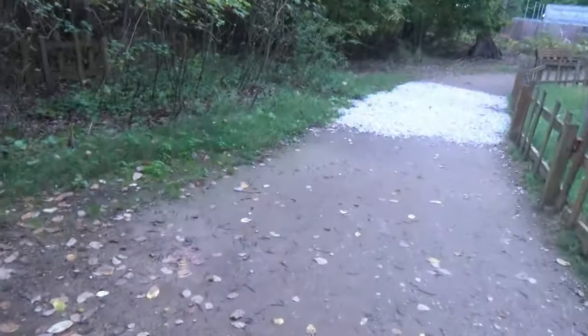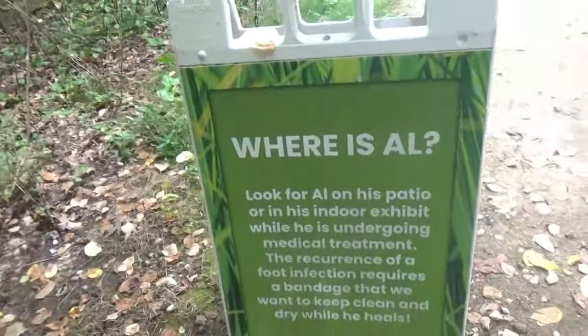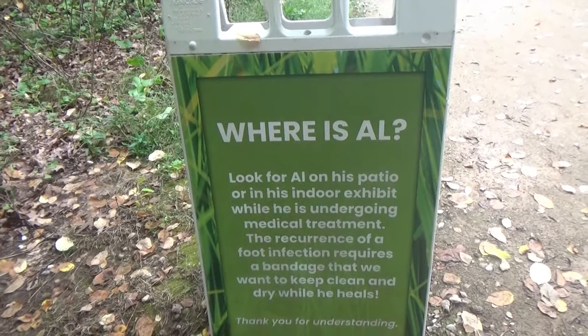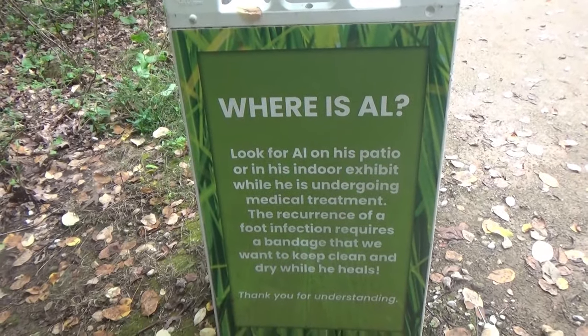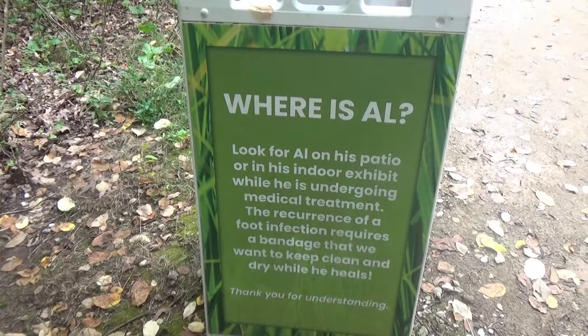Man, that's an L. It says, look for L on his patio or in the indoor while he's undergoing medical treatment. The reinsurance of a foot infection requires a bandage that we want to keep clean and dry while he heals. That's why he's in there.